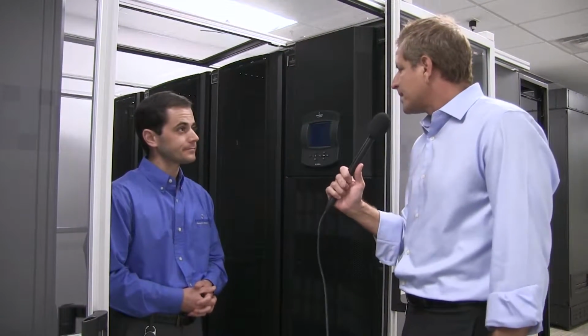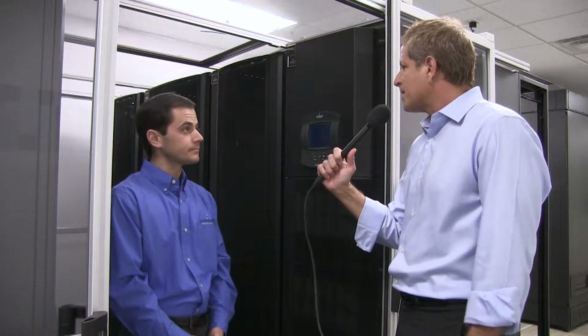Great. So what are the capacities that this system comes in? It ranges from 20 to 40 kilowatts in capacity and is compatible with all the major configurations: air-cooled, water glycol, and chilled water. And does it have variable frequency fans built into this as well? Absolutely. Variable capacity compressor, variable speed fans. Really, every component in this is variable to match the requirements of the IT equipment.